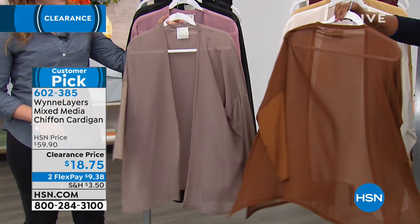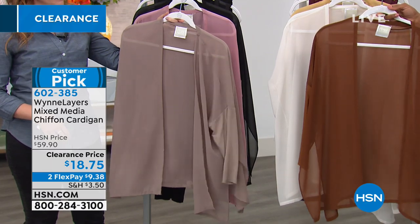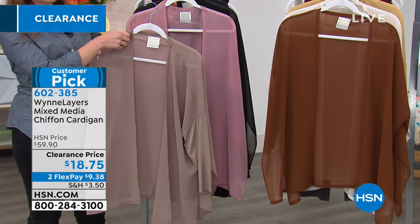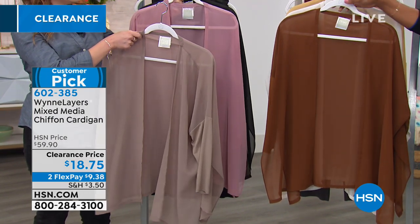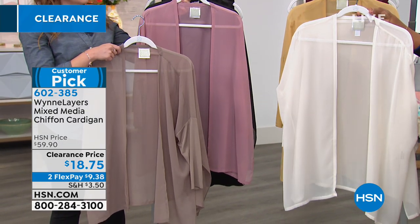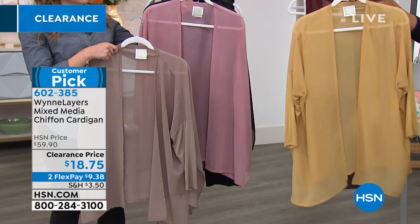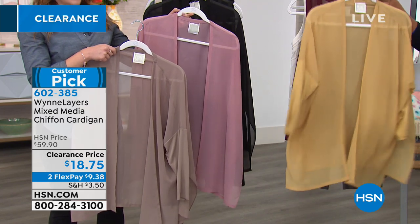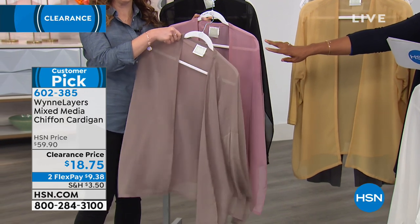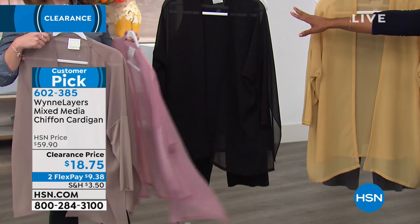This is the mixed media chiffon cardigan, and we have several colors for you. We've got those in the caramel. This one, I believe, is the latte. Oh, this is pretty. Is this your prairie sand? She always names them after food, so I kind of love it. We've got your sea mist gray, and then that's wood rose. And then we also have solid black.